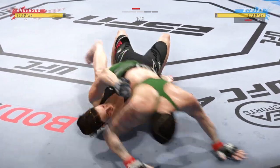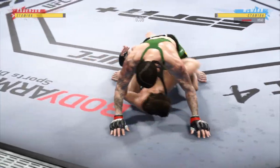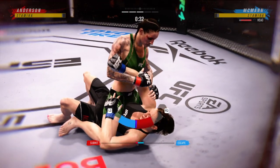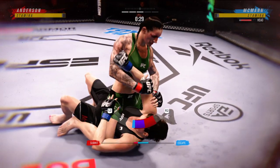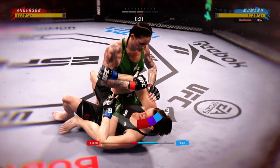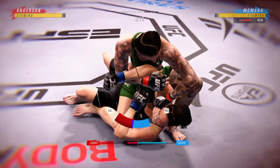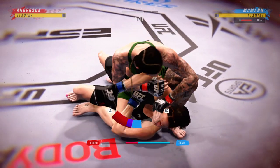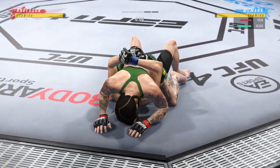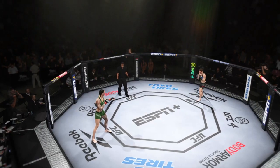All right, so the ground and pound strikes continue to land. She's not staying busy for the sake of it. She is doling out damage. Attempting an armbar here. Attacking armbar. Nicely done. All right, 3 rounds down, potentially 2 more to go.